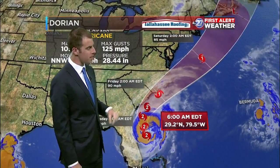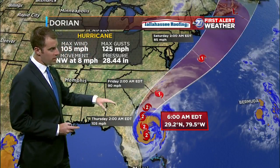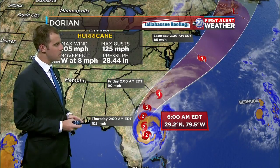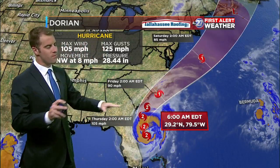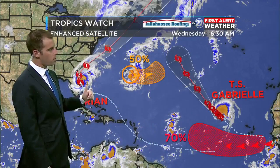Now it gets close up in the Carolinas, a lot like Matthew in 2016, which rode right up the east coast of Florida, even closer than Dorian is right now. It was a stronger storm too, so there were lesser impacts here, but it did end up making landfall in North Carolina and led to some very, very serious inland flooding. Not looking at that as much here as Dorian will be moving quicker.